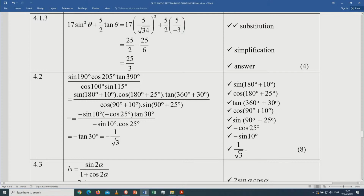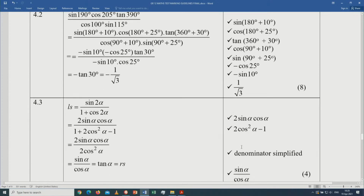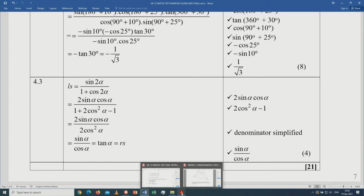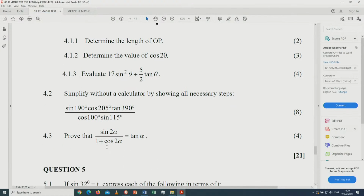And this brings us to the end of question 4.2. 4.3, remember we have to prove that sine 2 theta over 1 plus cos 2 theta is equal to tan theta. We have to prove that this expression here is equal to the tangent of theta. Let me show you in the question paper. There it is. Prove that the sine of 2 alpha divided by 1 plus cos 2 alpha is equal to the tangent of alpha for 4 marks.